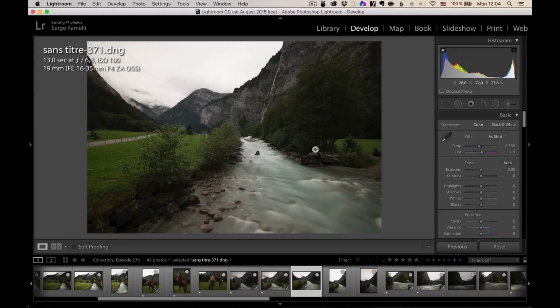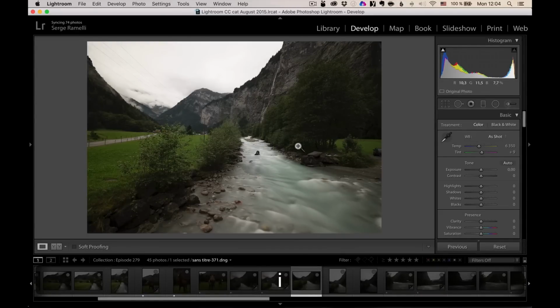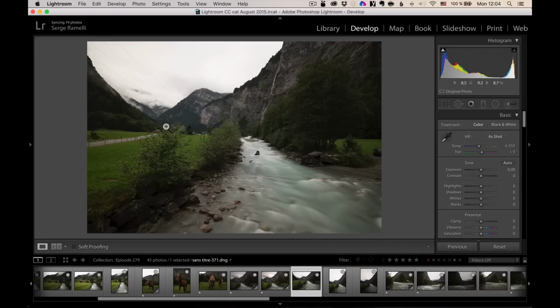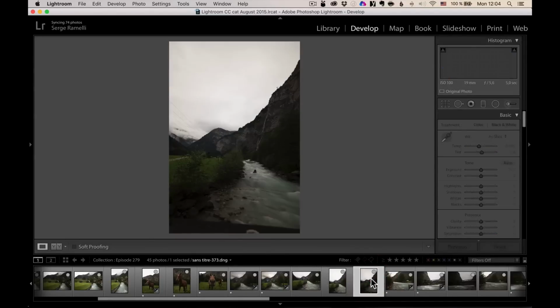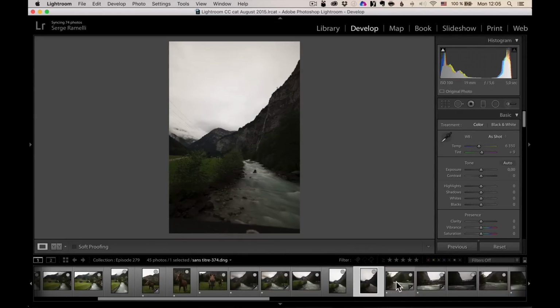A very similar one, but this one's got too much stuff going on. I'm going to press I to take this off. The road is kind of disturbing for me. You know, a lot of power lines there. So then I tried to get more into the river. Why not? But in the end, I don't like it that much. So this one, yeah, not so much.